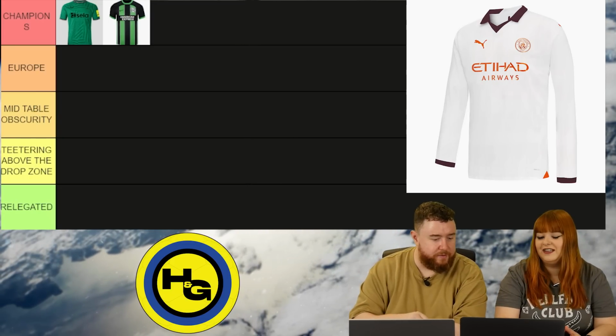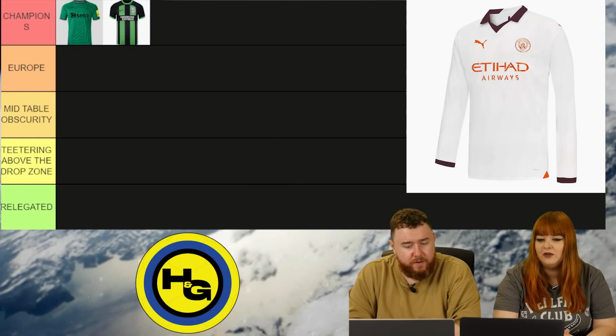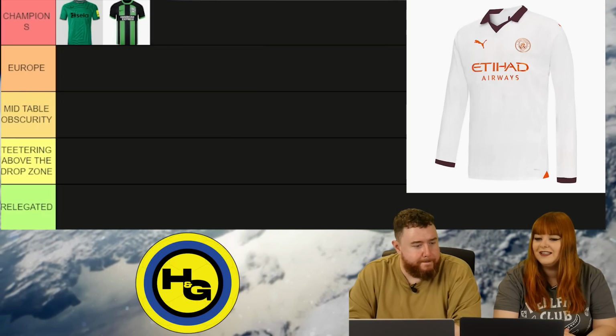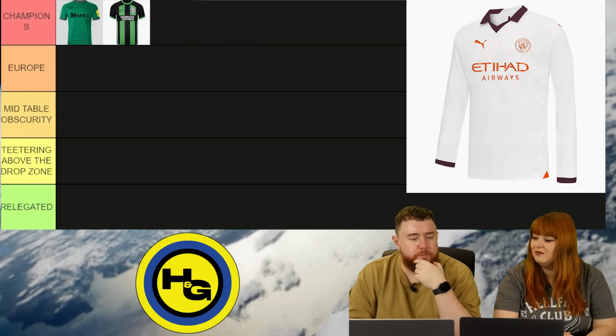More, yeah, or like it does look like something. I don't dislike it by any means. I really like the style. I like the long sleeves, the collar. It is nice. It's just I'm not as taken by it as I am the last two, but I know that you really like this shirt.